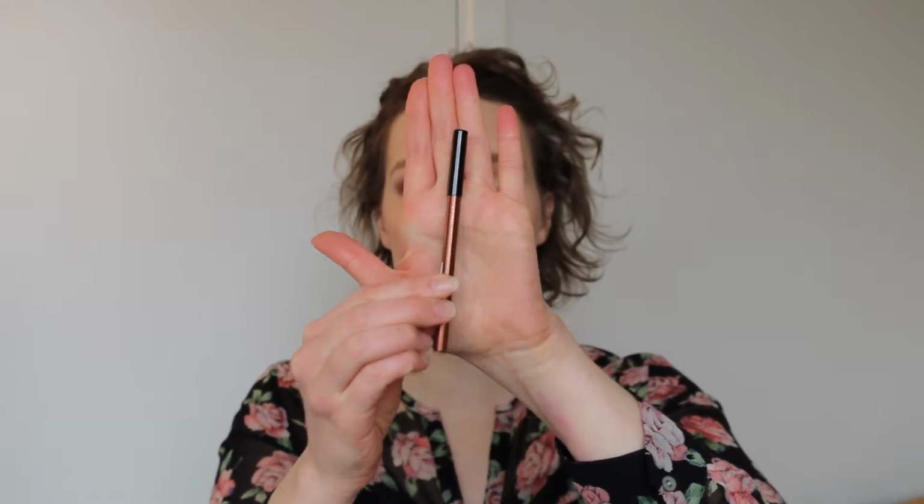One of them is from NYX, and it's the Slide On, Stay On, and definitely a turn on waterproof extreme shine eyeliner, and this is in the color Golden Bronze. I have 2 of these pencils. This is my most favorite color, and it just goes on perfectly. I don't use it as an eyeliner to create a cat eye or anything. I use it to line my eyes and then blend into the shadow, and it blends beautifully.